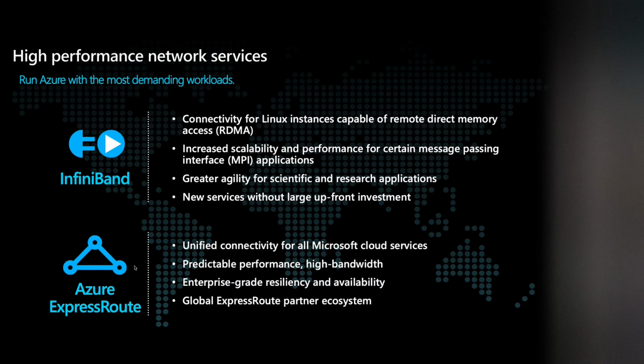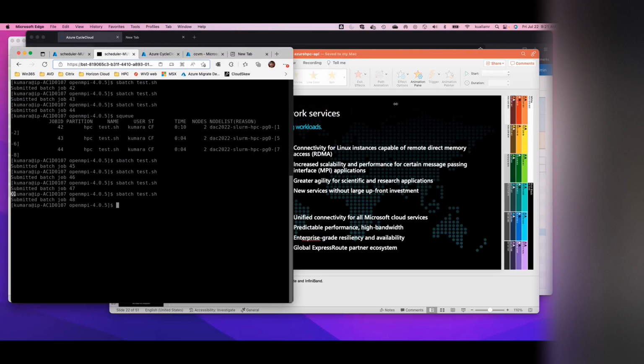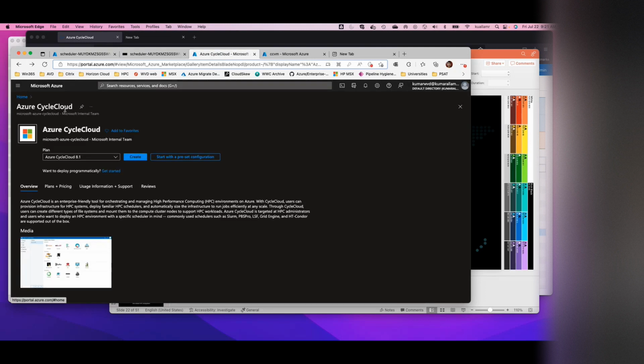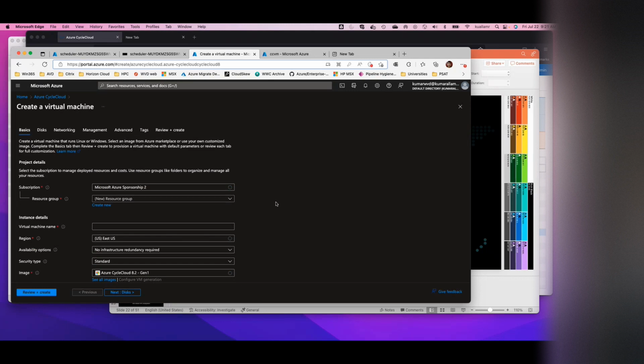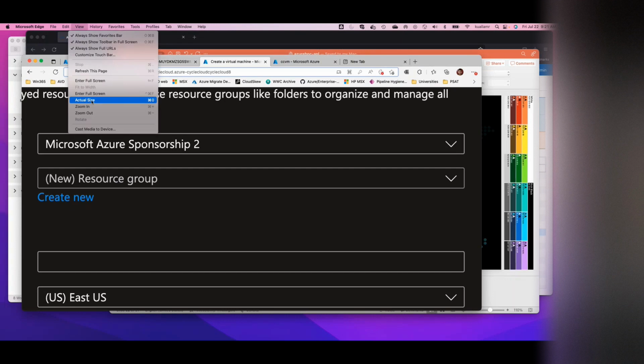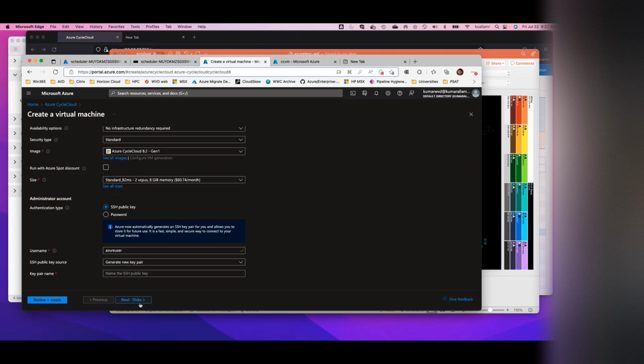So with that, I will directly jump onto the VM. How do you use Azure CycleCloud? Typically, you go to the Azure portal, and from the Azure Marketplace, I look for CycleCloud. Then you can just provision an Azure CycleCloud VM. As always, we have different versions. All you have to do is create it in a virtual network and resource group, in whichever region you want, with secure access and everything. And within a few minutes, you'll have your VM provisioned.